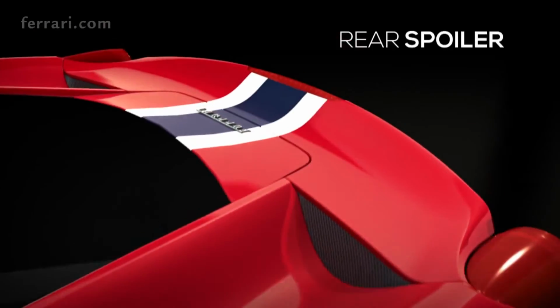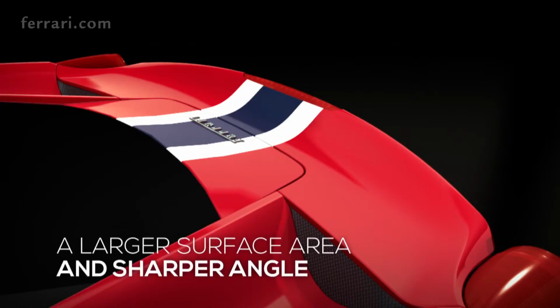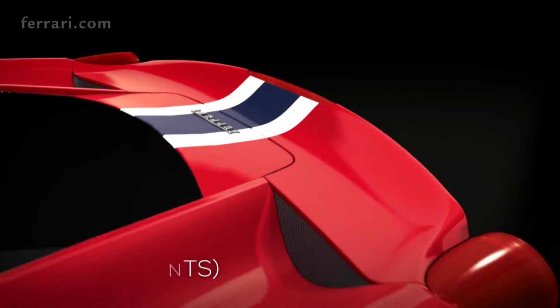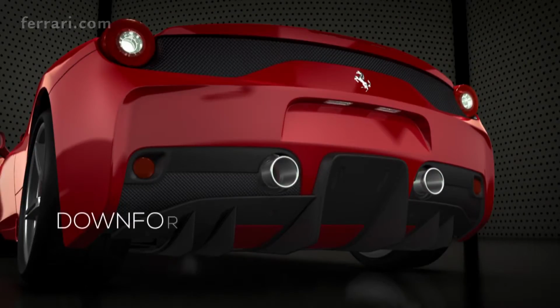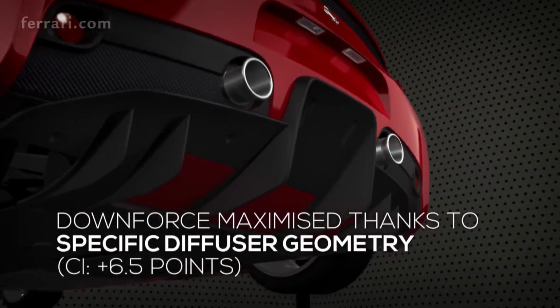The rear of the 458 Speciale is extremely innovative thanks to the spoiler, the diffuser and the active flaps. The rear spoiler features a larger surface area and a more pronounced shape, which have delivered a 7-point improvement in downforce CL at the rear of the car. The new diffuser optimizes extraction capacity, thereby generating extra downforce across the entire underbody.